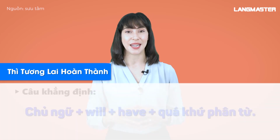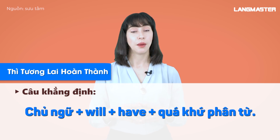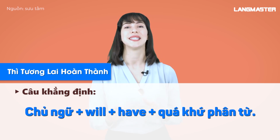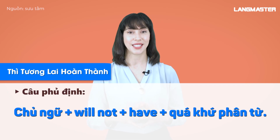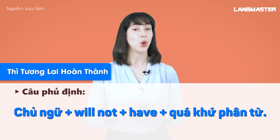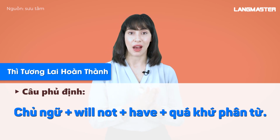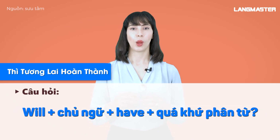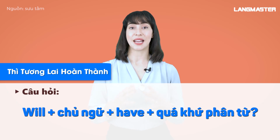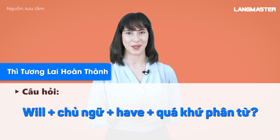For a positive statement, subject plus will plus have plus past participle. Negative statement, subject will not plus have plus past participle. And for a question, will plus subject plus have plus past participle.